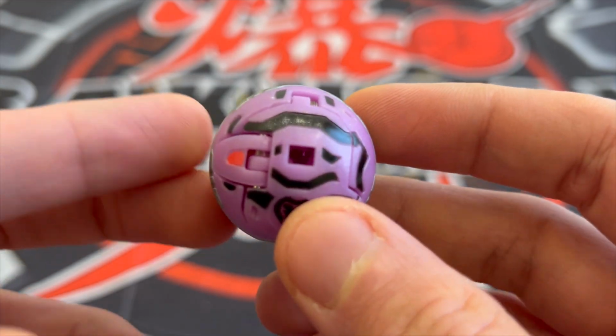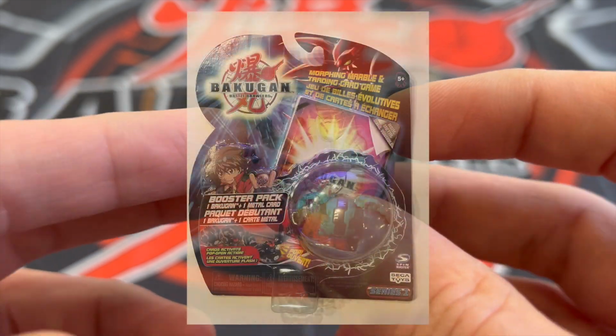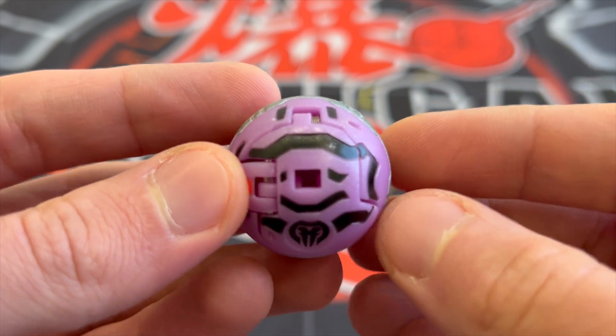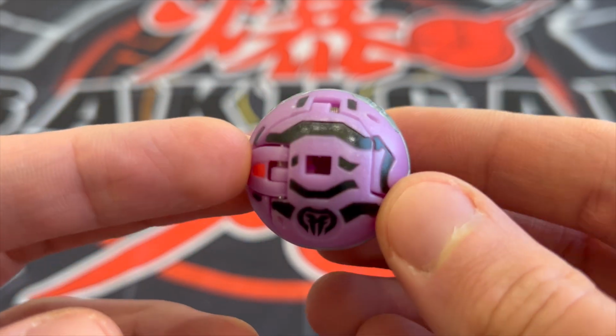Dual Hydranoid was the first Hydranoid toy form that was released. As you can see, I have here a B1 version. This is the Darkus reverse treatment, or you could say Baku Flip treatment, where you can see the purple being the primary color.